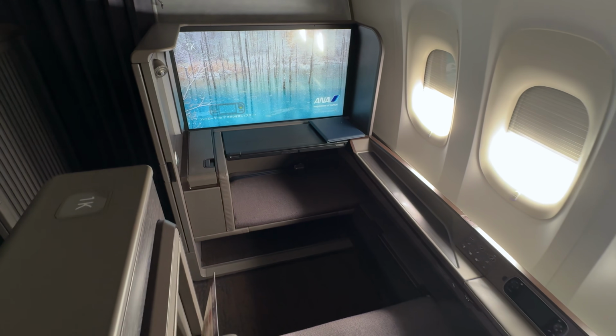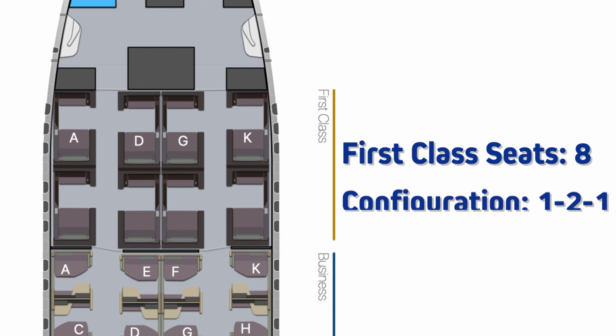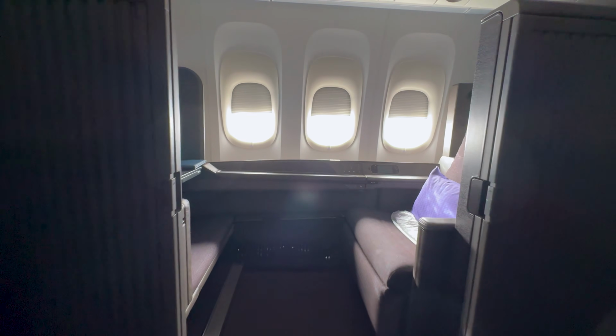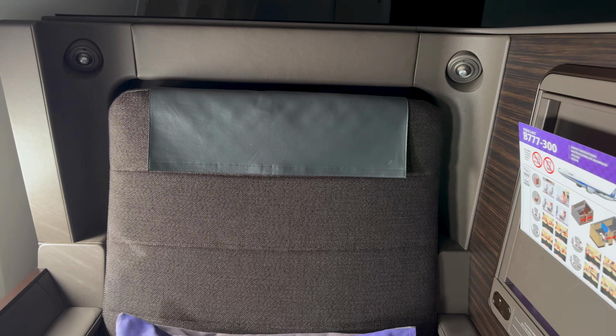ANA offers a massive seat in first class, which is rightly so nicknamed the Suite. The cabin has 8 seats total at a 1-2-1 configuration. I was seated in seat 2 kilo and there was only one other passenger, so I had half the plane all to myself. This seat is one of the longest first class seats in the world at 81 inches in lie flat mode, and the seat itself is made of a fabric material and has this leather headrest.